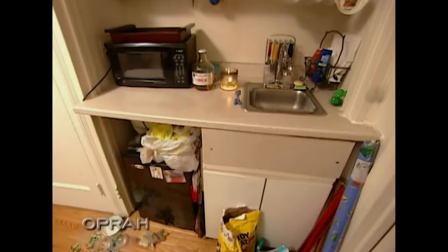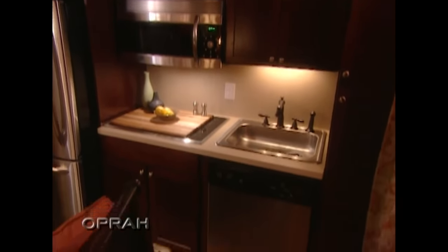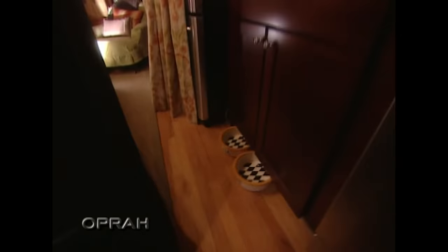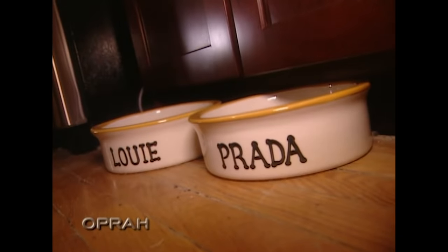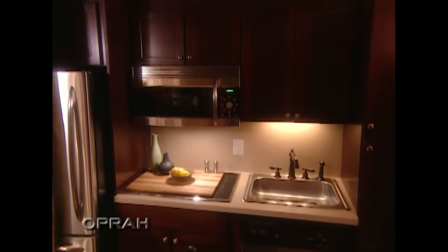Before, Martha had no oven, no stove, and a dorm-sized fridge. Now she can cook up a storm in her new state-of-the-art kitchen. Oh, I got a kitchen. And my little bow is for Louis and Prada. Martha, these appliances actually do double duty. They're all from GE, and they're the Profile series.